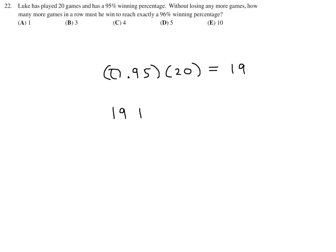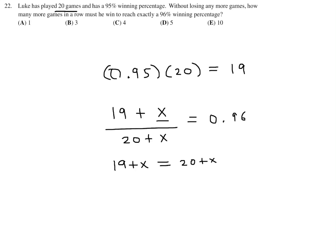Now we want him to win more games, with X representing the number of games that we want him to win, so that his average becomes 96%. Now to figure out an average, we have to divide by the total. So the total is going to be 20, which is what we started with, plus an additional X. So that's the equation. So now let's cross multiply: 19 plus X, and then 20 plus X times this 0.96. So you have 19.2 plus 0.96x is 19 plus x.